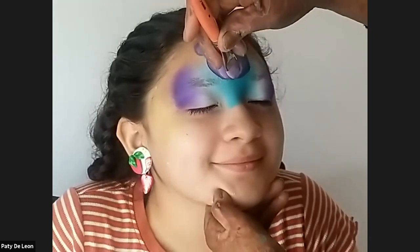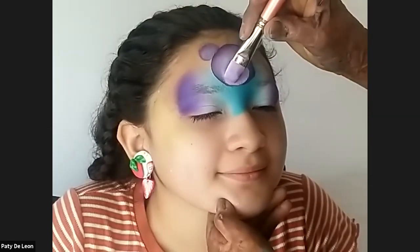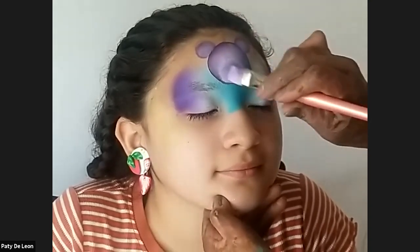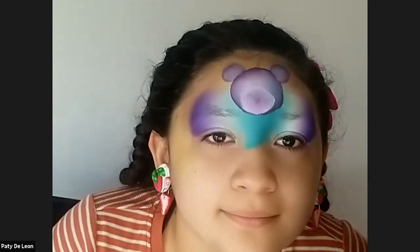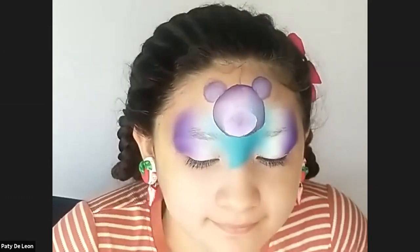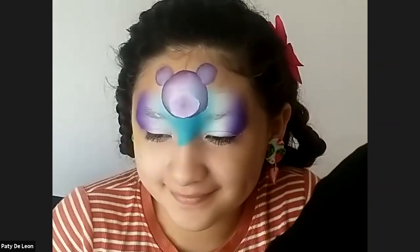Right, let me go back just to reinforce these because I want to see it. I like that. Okay. Good idea. Now I'll put this one on the side and I'm going to do the nose with another round brush, which is going to be, let me see, number four.